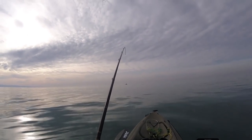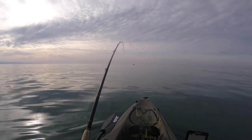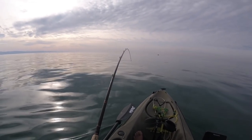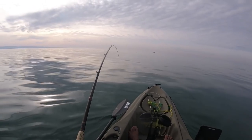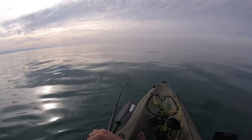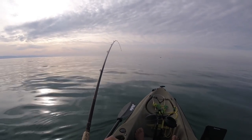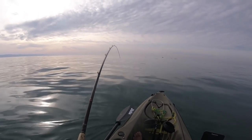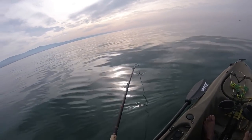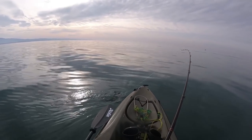Fish on, yet again. Feels like another lingcod. We've yet to get one that can pull some drag, but hey, we're getting some constant action. This one actually feels not too bad. Might be our biggest one so far. Well, it's pulling a little bit. There we go. Oh, it's a cabbie. Nice.